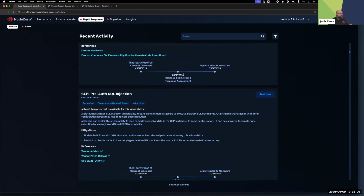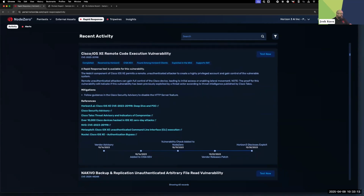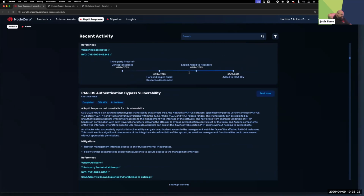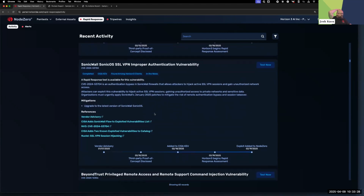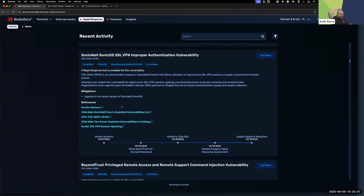I wanted to get down here and show, because these are the things that we see occasionally. Cisco iOS remote code execution. If you're running Cisco servers, you're going to need to be able to run things like that very quickly. Couple more. There's a Pano that came out earlier this year. There's a Sonic Wall. So if you've got these kind of devices in your environment and these big ones come out, you need to be ready and be able to launch things like this quickly.